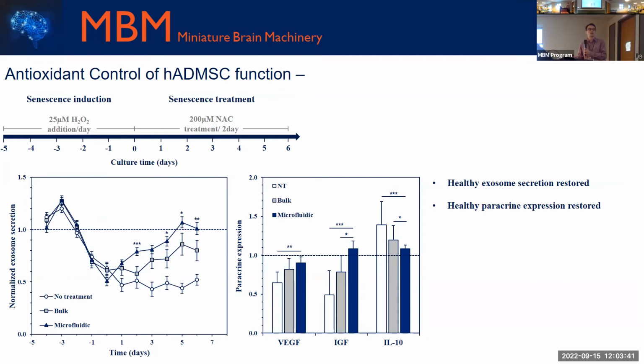But now I want to show that their functionality has been restored. So I mentioned 2 things: the exosomes as well as the characterizing expression of MSCs that's useful for therapeutics. The first thing that I characterized is the exosome release, and I use nanoparticle tracking analysis as a DLS approach to quantify the total exosome count. And you can see after 5 and 6 days of treatment, the microfluidic crystals are able to restore normal, healthy exosome secretion, where the secretion for the senescent population in a treatment group was half of what it would be expected to be.